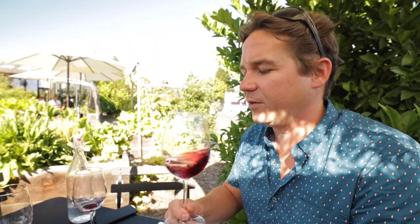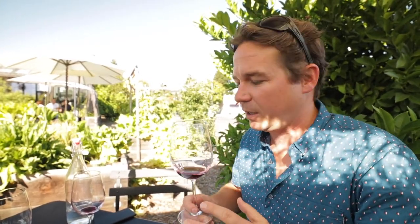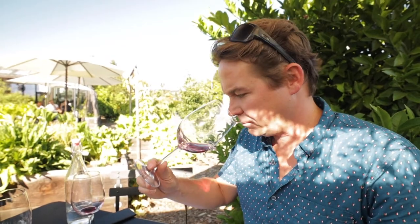If I had a favorite, I really enjoy the complexities of the Zinfandel. It starts off with this sort of sweet aroma and then moves to a black tea aroma.